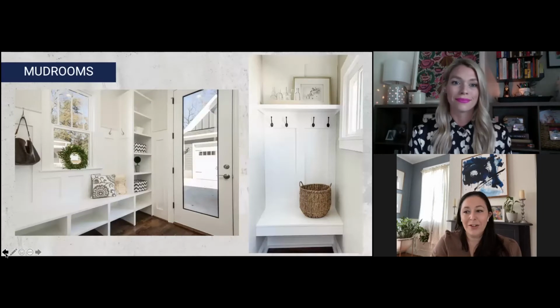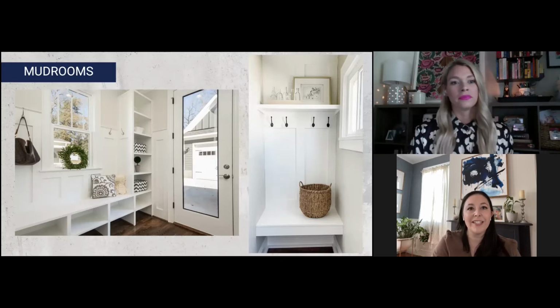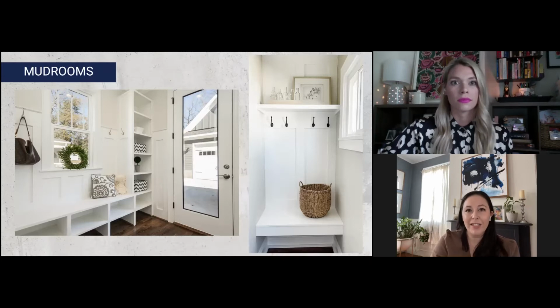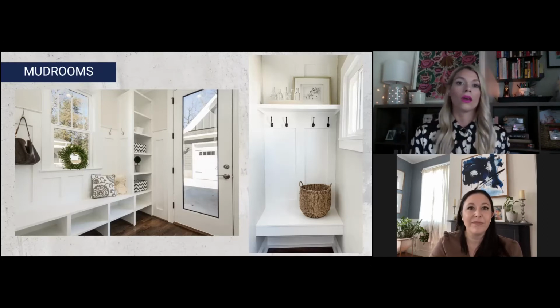Another topic we wanted to talk about today are mudrooms, and I love mudrooms. It's always one of my favorite renovations to see because it meets all of our goals, right? It helps make the house more functional for you. It makes the house more beautiful. And when buyers are looking at houses, they see that first. It's their first impression of the home, this structured storage space. So talk to us about mudrooms, Kate. If someone's looking to do a mudroom, how should they best spend their money?